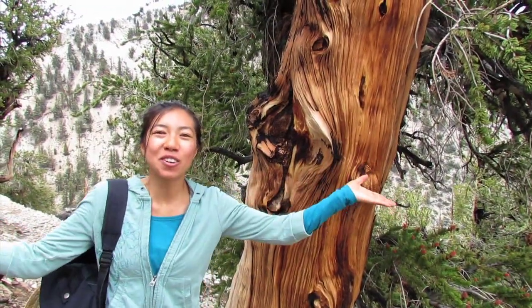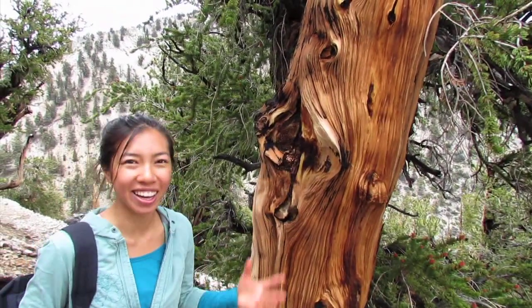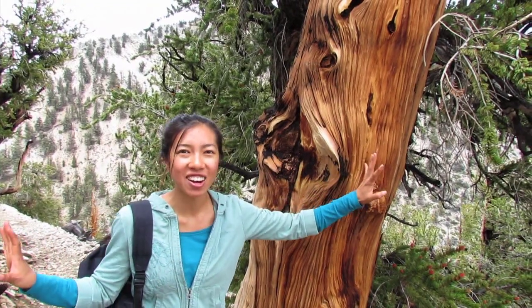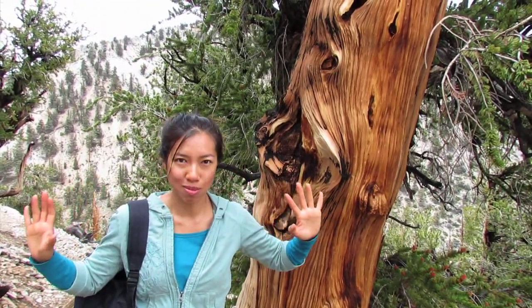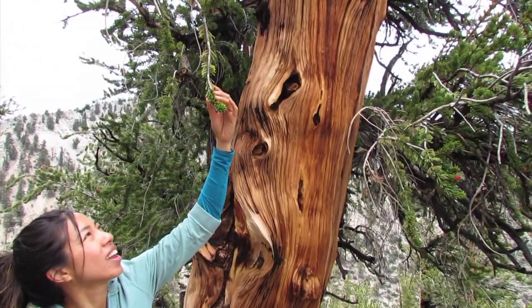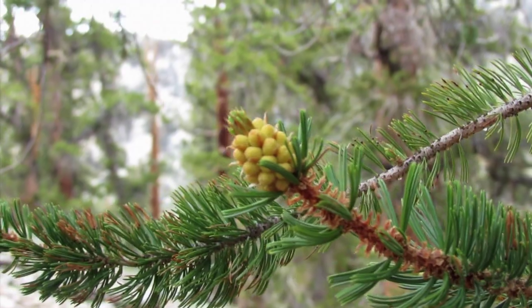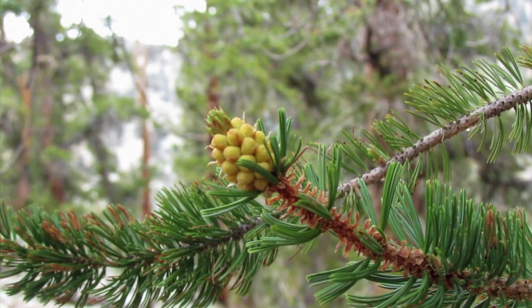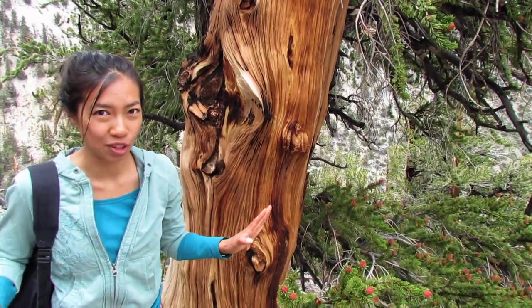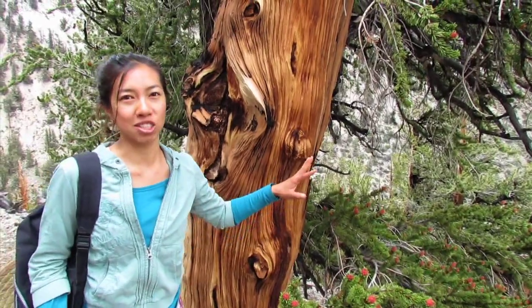Welcome to Bristlecone Pine. This is a nice trail. We're taking the shorter trail, 4.5 miles. It's a loop around, and everything here is much older than us, even including a needle here. They don't drop for 30 or 40 years. So you're actually not allowed to take anything with you because this whole place is a research area.